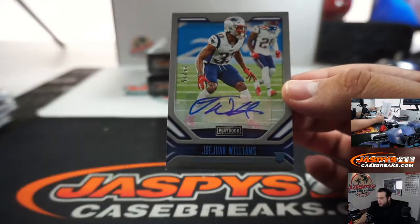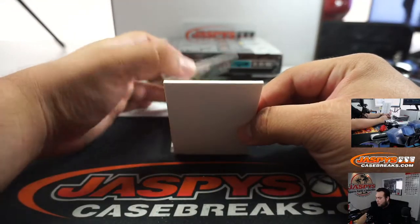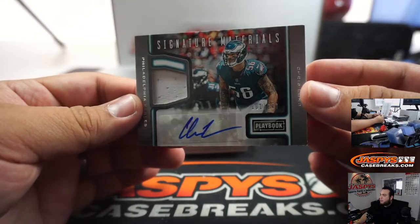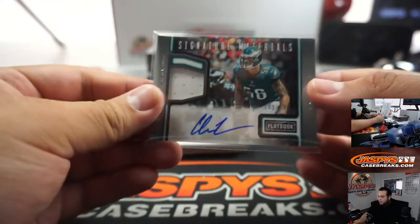All right, we got Juwan Williams to 75 for the Patriots. BJ with that one. Ooh, we got Chris Long, one of my favorite Eagles, even though he was only there for 2 years. Out of 249, little jersey auto. Tony with my Eagles.